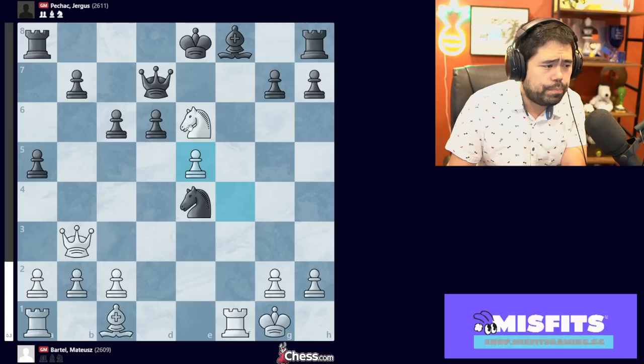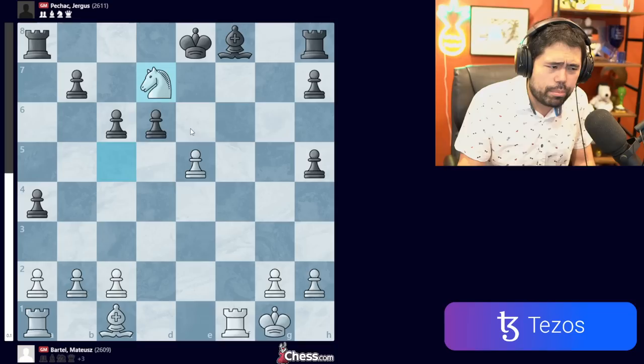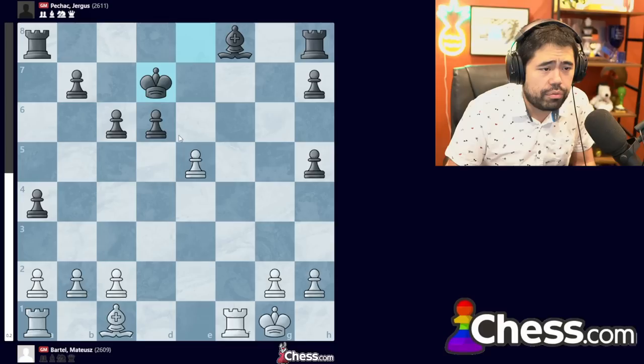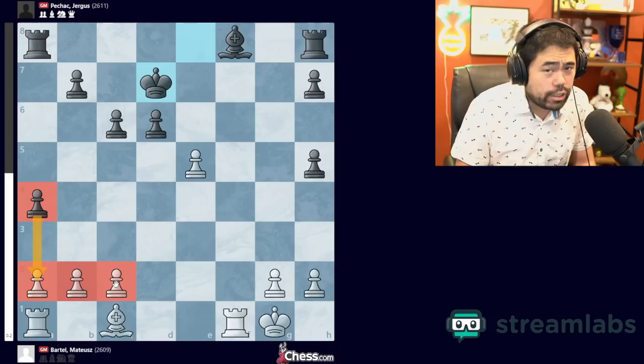And now Mateusz Bartel plays queen to h5. And after g6, knight takes c5, g takes h5. The position has pretty much stabilized here after knight d7, king d7, and black is already completely fine here. And also having this pawn on a4 is very useful in the end games because, again, you can push these pawns and this a pawn is closer to the end of the board. And it's actually going to matter, as we'll see.